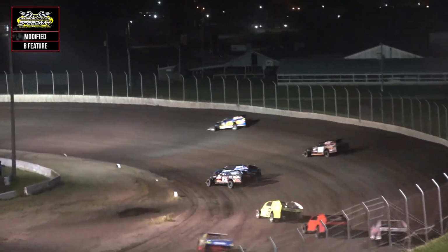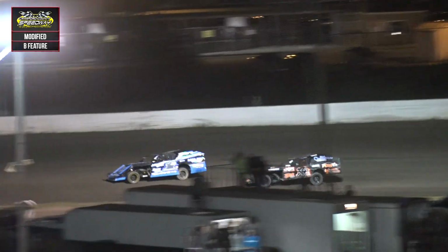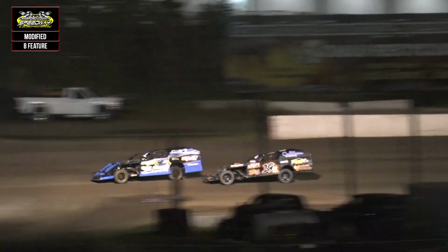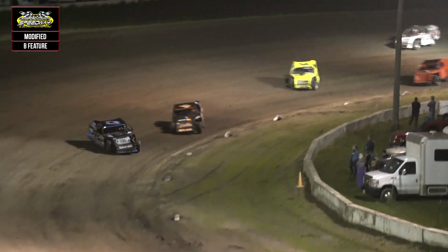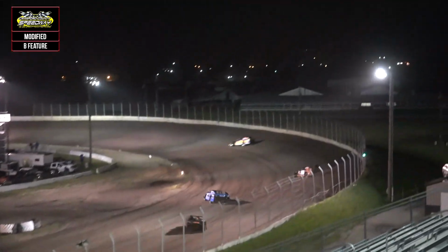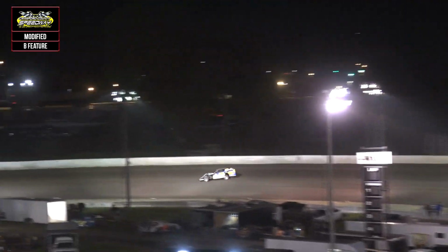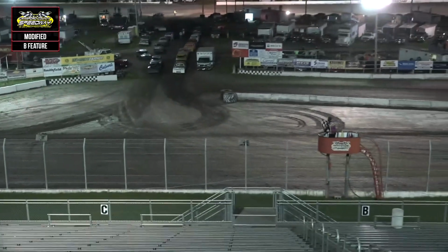We're back to green, and Brandon Spanier trying to see if he can set up for a pass, also not going to happen as he tries to get to the inside to the 1AR of Alex Reitz. Nate Thompson now going to the whip, trying to catch up to the 19XX. Spanier in that fourth and final transfer spot. We're back to white flag, 1 lap to go. Jeff Jones with a comfortable advantage. Sean Berrigan second. Alex Reitz third. Brandon Spanier fourth. And it looks like that's exactly how they're going to finish and punch their way in.